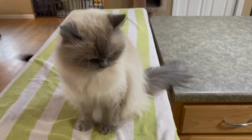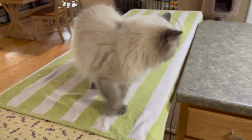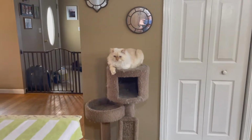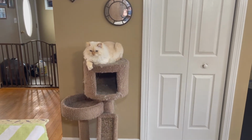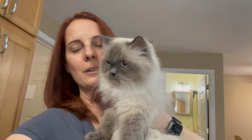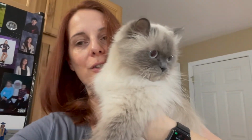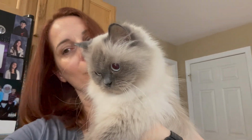I had somebody ask, why does Bella not have a cool haircut and Pippin does? The reason for this is Pippin is a pain in the butt and will not let us brush him, and he gets all matted. Bella, on the other hand, is our little princess, and she lets us do pretty much anything to her. So we don't have to shave her because, well, she won't look at the camera. She lets us brush her and do whatever we need to her.